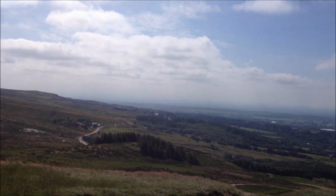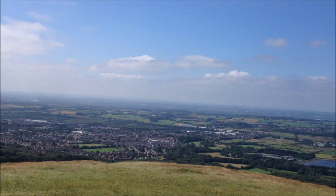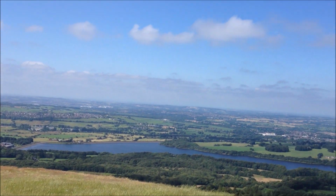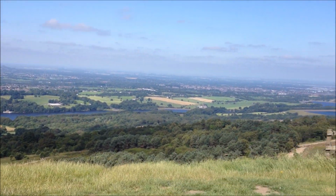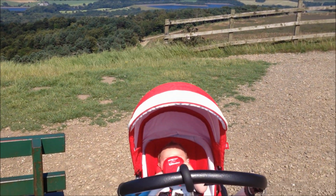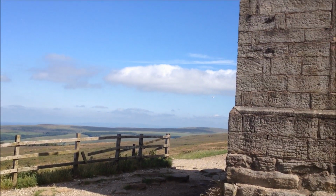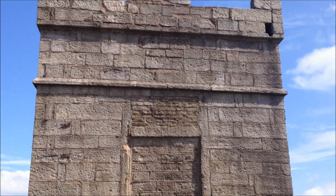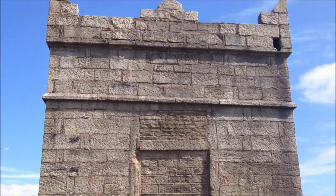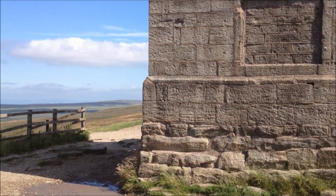This is the view from up here on Rivington Pike. Down there is Horwich. There's that reservoir, I think it's Anglezarke Reservoir, that we followed all the way along. There's little Toby. Just make out that drone there. And that's the pike building itself. I say it resembles a little castle from down there.